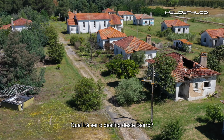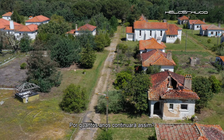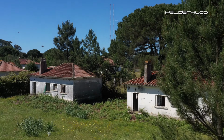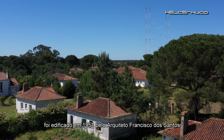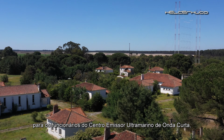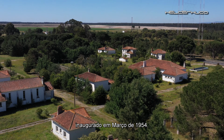What will be the fate of this neighborhood? How many years will it continue like this? The neighborhood, called the Bairro de São Gabriel, was built in 1951 by the architect Francisco dos Santos for the employees of the Centro Emissor Ultramarino de Onda Curta, inaugurated in March 1954.